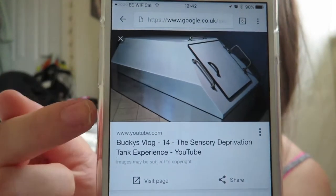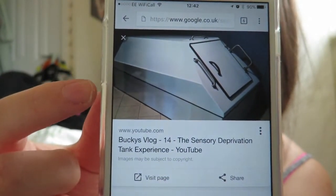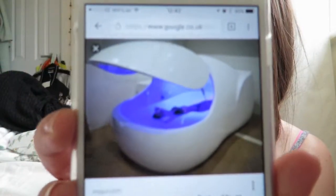He actually has one in his house, and to me it looks more like a coffin, and I can imagine if my first experience was in one like that, I probably would have been pretty nervous about getting in it. However, the one that I went in was called the Pod, and it was a lot more appealing, and it actually looks like this.